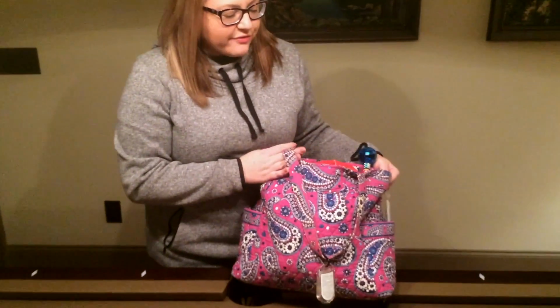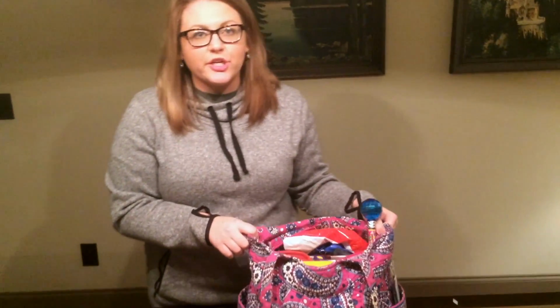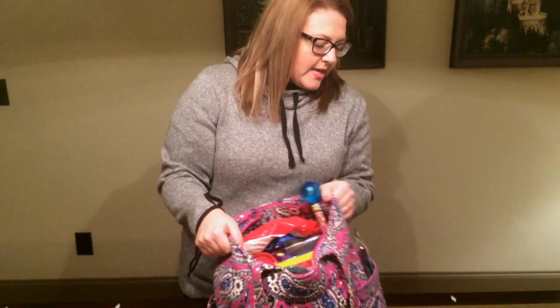What I have here is basically every occupational therapy practitioner's dream. It is an all-inclusive occupational therapy pediatric treatment kit. Inside of this very compact bag is everything that you would need to effectively treat your pediatric clients.